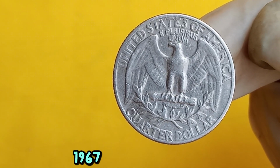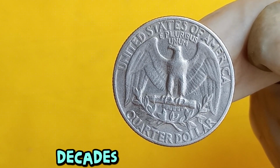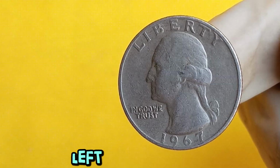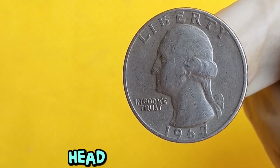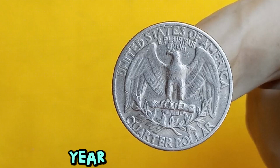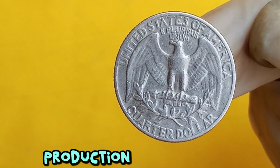The design of the 1967 Liberty Quarter continues the classic image introduced decades earlier. On the front of the coin we see the powerful and elegant profile of Liberty facing left. Her hair flows naturally and the word Liberty appears above her head while the phrase "In God We Trust" sits proudly beside her portrait. Below the image we find the year 1967, marking a historic moment in American coin production.